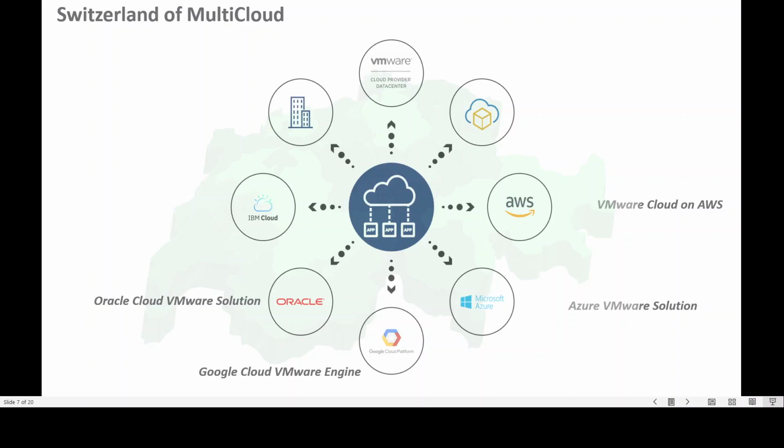With Microsoft, it is called Azure VMware Solution or AVS. In Oracle Cloud, it is called Oracle Cloud VMware Solution or OCVS. And with Google, it is called Google Cloud VMware Engine, or GCVE in short. There are other hyperscalers as well, like IBM, Ali Cloud, and others, but the ones I mentioned earlier are more popular among customers. Sometimes it is also referred to as VMware Cloud on any cloud as well.